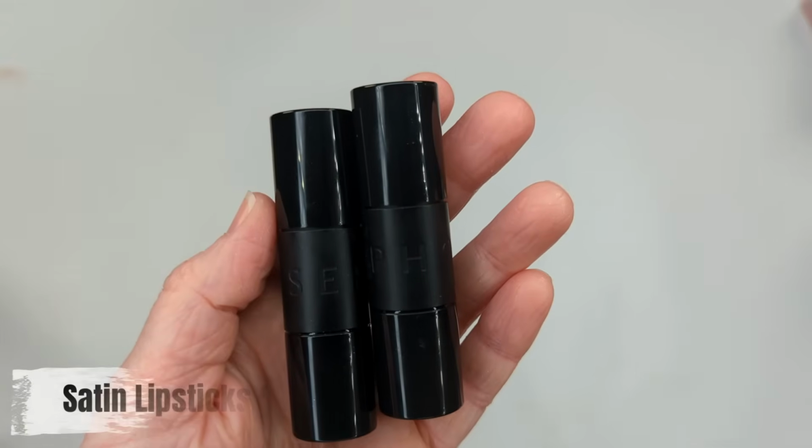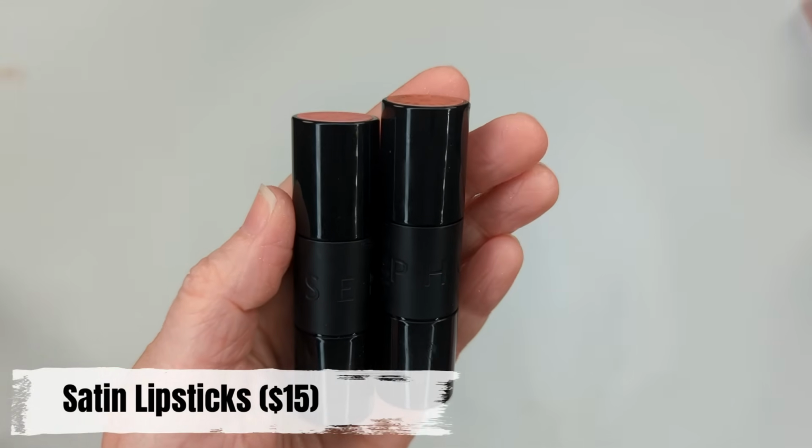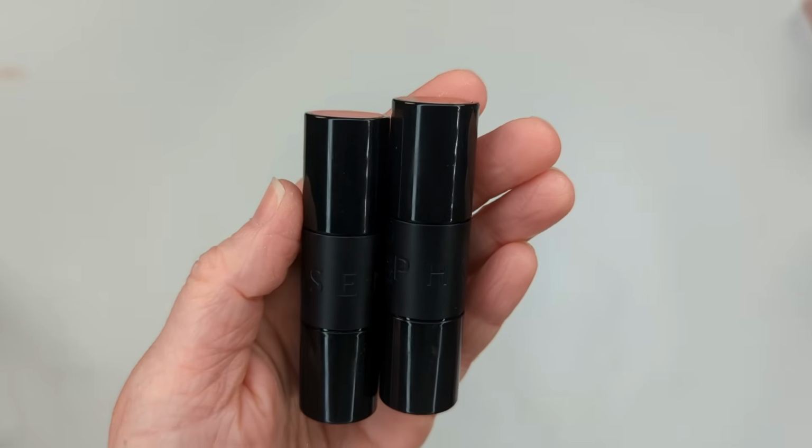Moving on, let's talk about a few lip products. The first one that I have are these satin lipsticks. I think these are more of a newer formula for them, but I was so excited to try these because I love a satin lipstick formula. So these retail for $15. Normally they're going to be $10.50 during the sale, and these have 4.8 out of 5 stars.